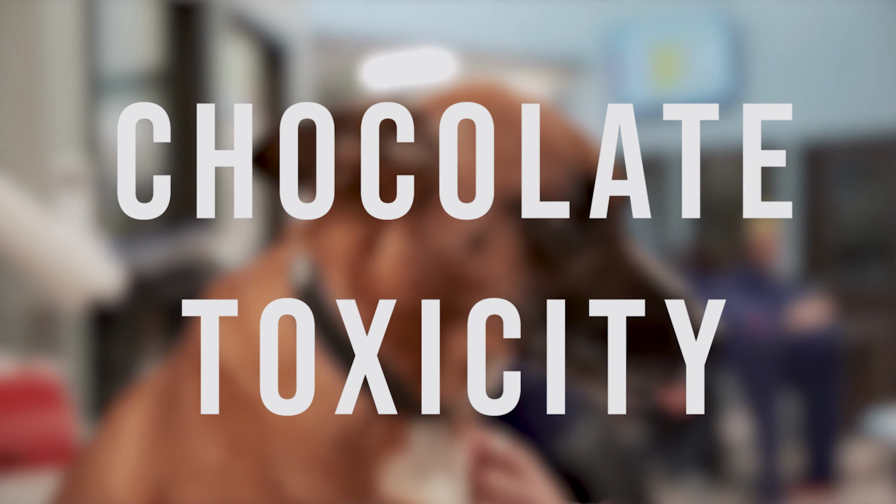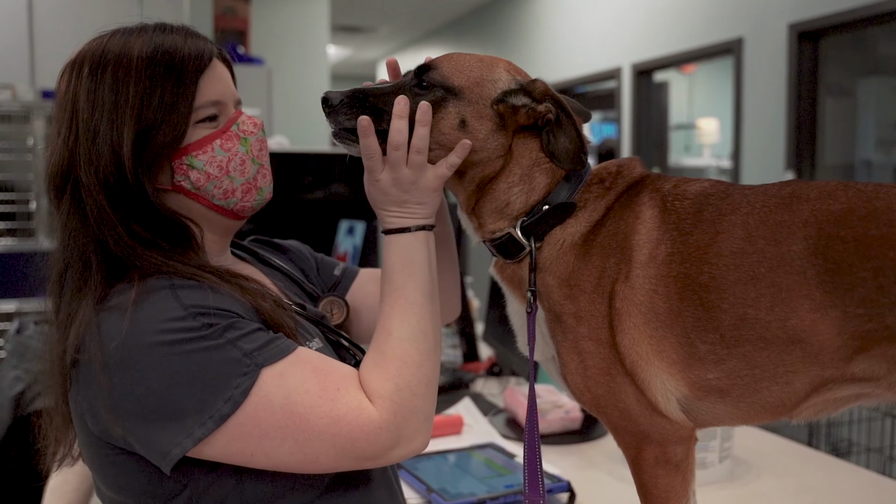Chocolate toxicity is basically a toxicity that occurs when your pet ingests chocolate of any kind, which can range from cocoa powder all the way to white chocolate, anything that has chocolate in it. The toxic chemical in most chocolates is something called methylxanthines.